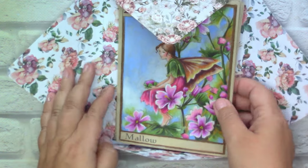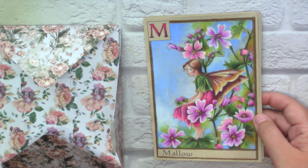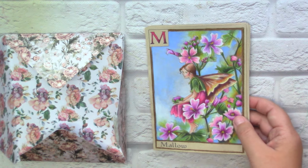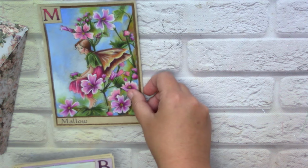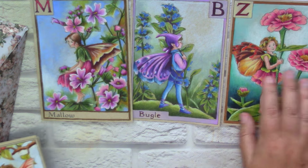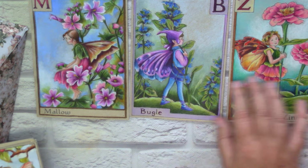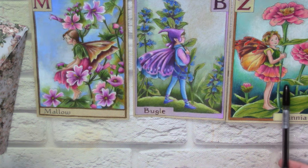Next, I want to show you my pictures colored on toned paper. I received this lovely gift, printed postcards by Cicely Mary Barker. I hope that I pronounced it correctly. They are printed on toned paper, and it's a full flower alphabet. In October I did Mallow, I did Bugle, and I did Zinnia. Sorry, guys, I don't know how to pronounce it, especially when the names of flowers are very similar to my native language. I know that it could be tricky, so maybe in English it's not Zinnia, something like this. Forget about pronunciation and let's have a look at the lovely babies.